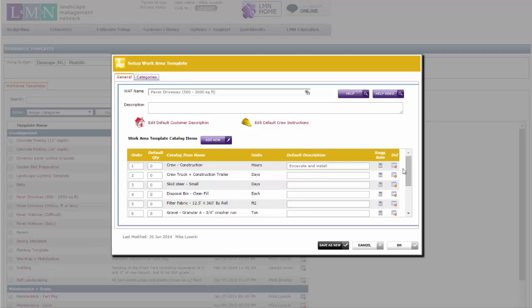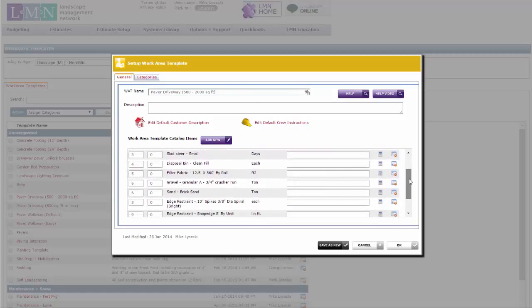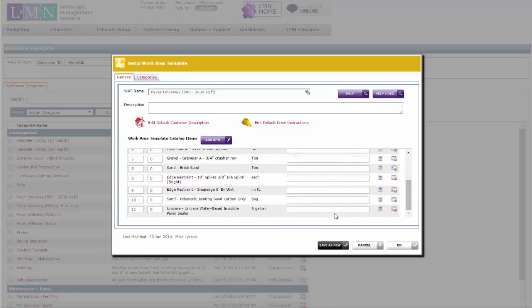So now I not only have a pricing database, but I've got a checklist for my estimators that anytime we're going to estimate a paver driveway, these are the labor, equipment, and materials that you need to think of. Maybe we don't need the sealer on this driveway. That's okay. We still put it in the template so that we don't forget it. And when the estimator is adding this template to a specific job, they can choose whether to include it or not include it, but at least they'll never forget it.